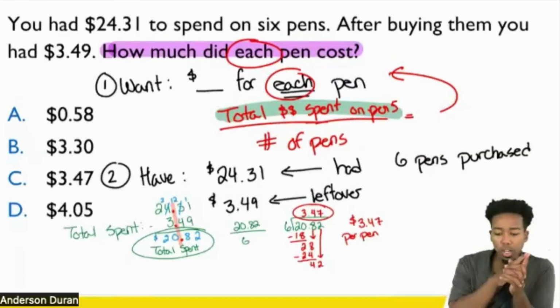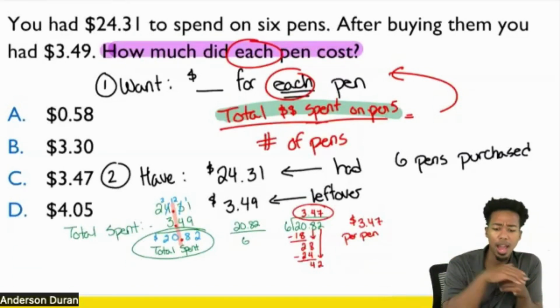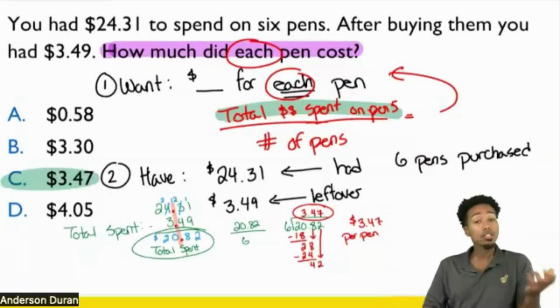So let's talk about checking our work here. So a lot of people are asking, hey, okay, if we get a number, how can we know that that's the answer? How can we check our work? You know, the answer is going to be C, $3.47. Can you tell the story?